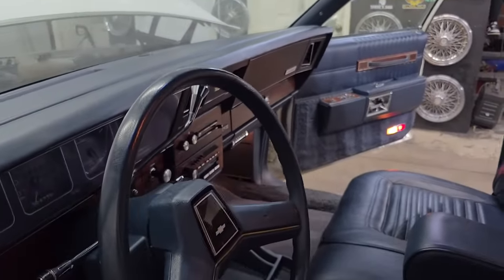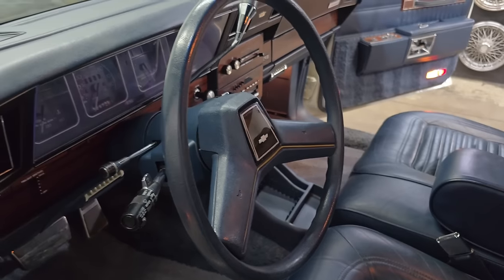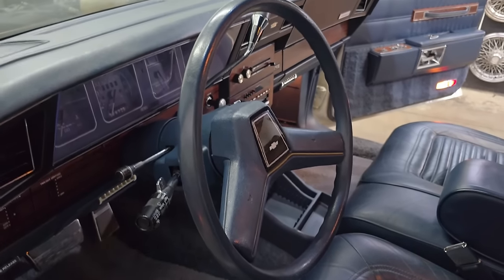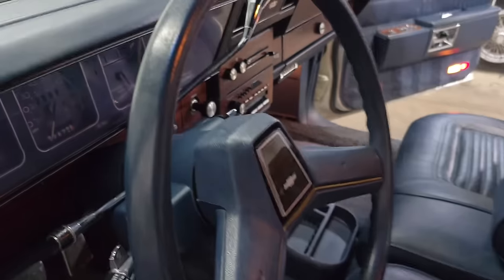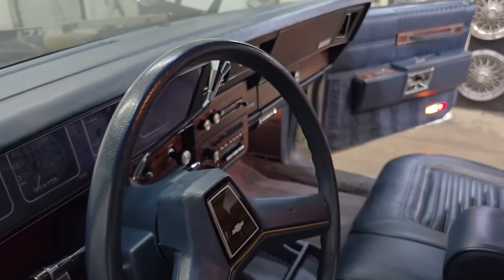So let me see, where's the keys? Show you guys my keys here. Where did I leave the keys? I think I left them in the jacket. Let me go get the keys, guys.